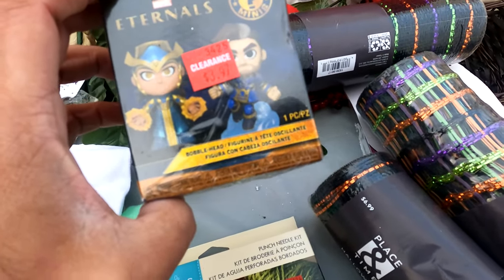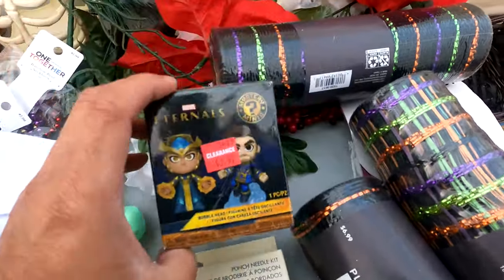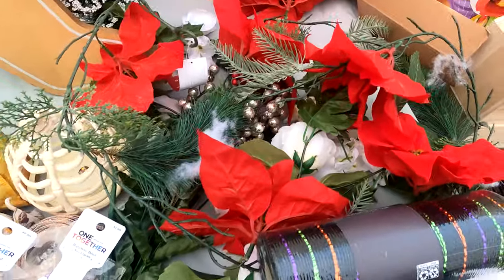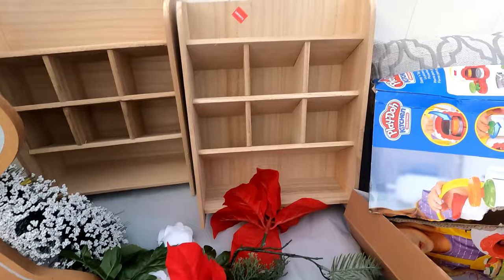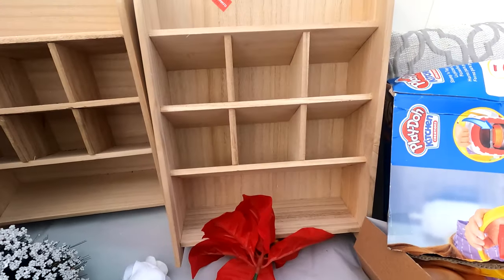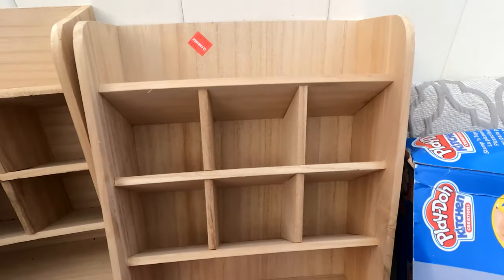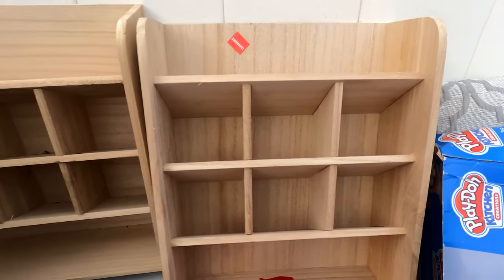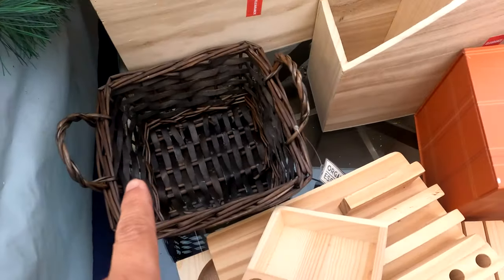This is a bobblehead figure. It's right there. More Christmas decorations, as you can see. And here, guys, I got so many wood organizers that they're really nice. You see the price of that? That was $16.97. I got more right here. We got the basket right there too.